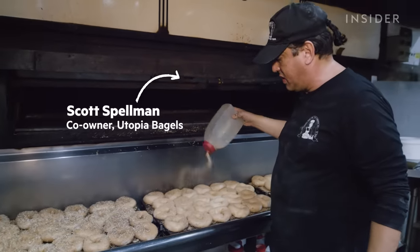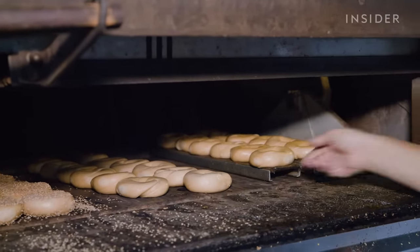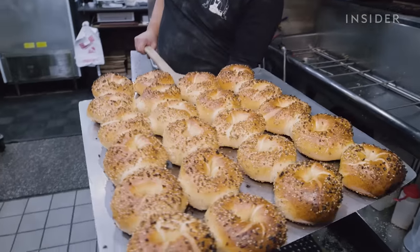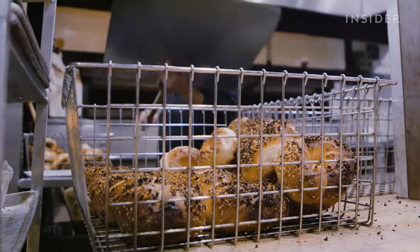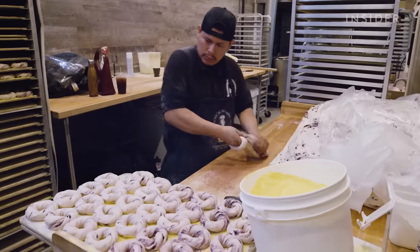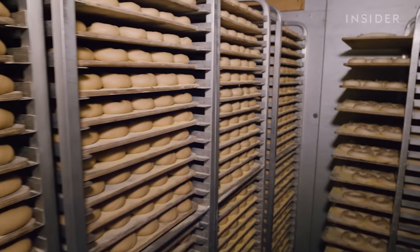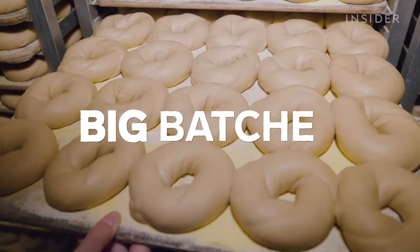But according to owner Scott Spellman, the guarantee of a fresh, hot bagel is why Utopia Bagels stands out from the thousands of other stores across New York City. I've said time and time again, you may have tried a bagel, but once you try my bagel, you will not eat another bagel. We visited Utopia's kitchen in Queens, New York, to see how it prepares its bagels in such big batches.